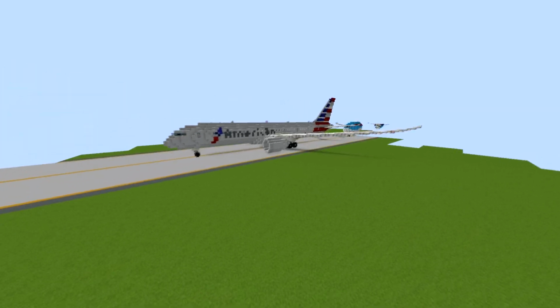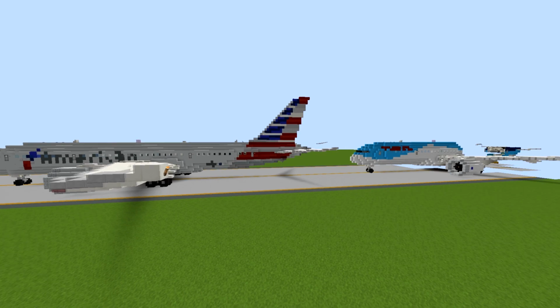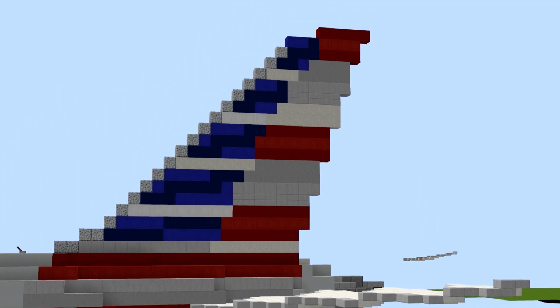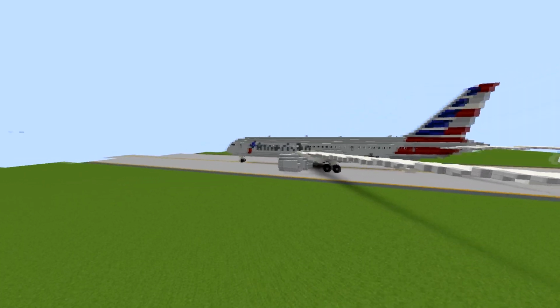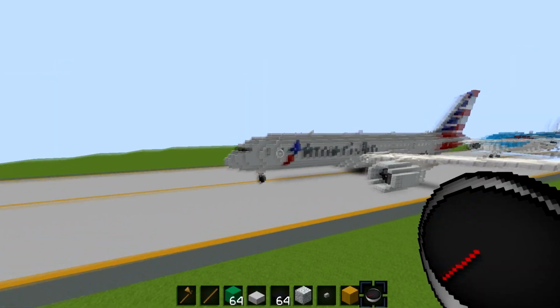So here's the American Airlines livery. For some reason, I just like how this tail turned out, with the mix of colors and everything. It's just something I'm proud of. I have no idea why. So we have the text. Birdie saved me with this text, though. It looks really nice. So this one is interior configured as well.